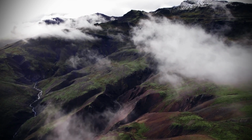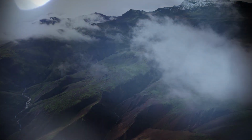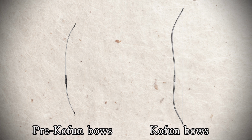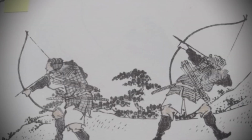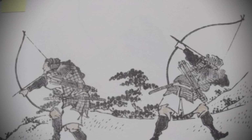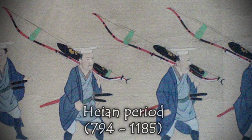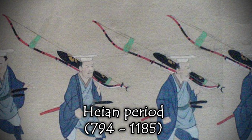During the Kofun period, which lasted from the 3rd to the 7th century, bows became longer. Long bows with a total length of around 79 inches became the standard. Bows this length were primarily used by infantry, while shorter bows were used by cavalry. It is worth noting that the bows of this time had a simple structure, made by carving natural wood into a round shape.